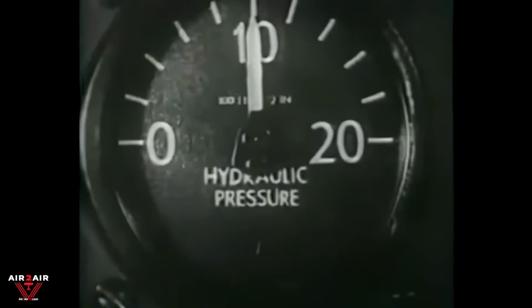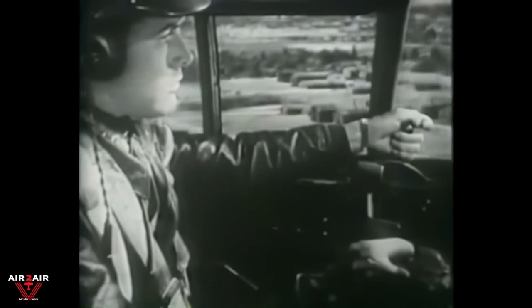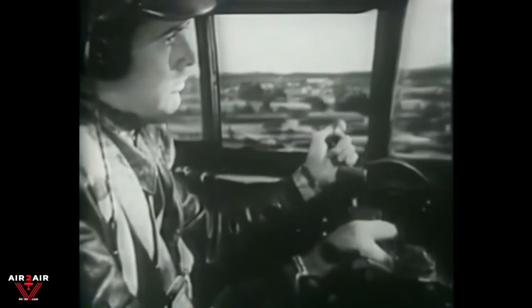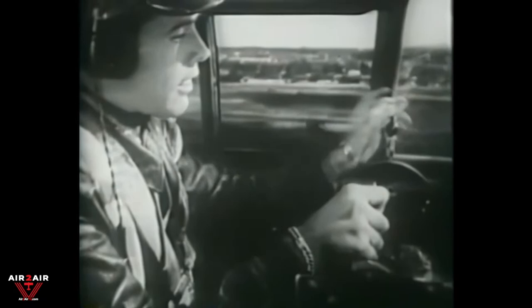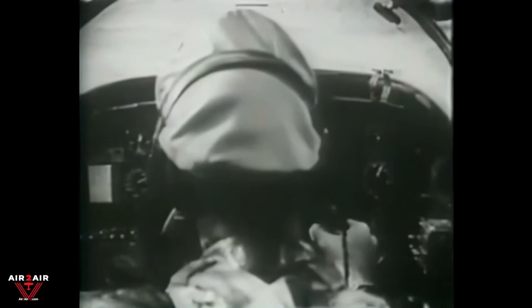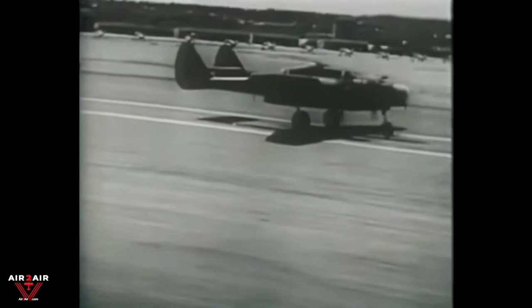Hydraulic and accumulator pressure, 800 to 1100 pounds per square inch. Props, automatic and set for 2400 RPM. Lower your flaps. Retrim the elevators. Check brake pressure with your toe. Approach at not less than 110 miles an hour. Touchdown at about 90 miles an hour. Tail down.